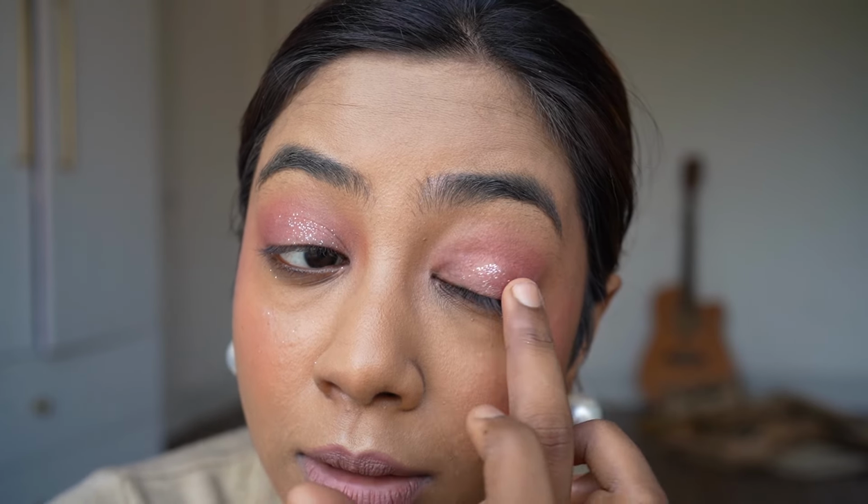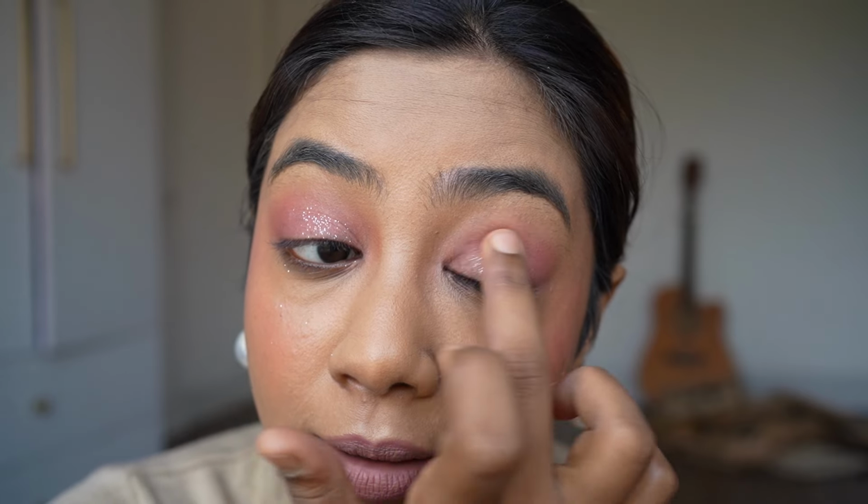Oh my god, no. Okay. Nice! I have to brush the glitter. Oh my god, the glitter seems to be stuck. Powder! Please, don't get stuck on my face. Okay, thank god it came off.